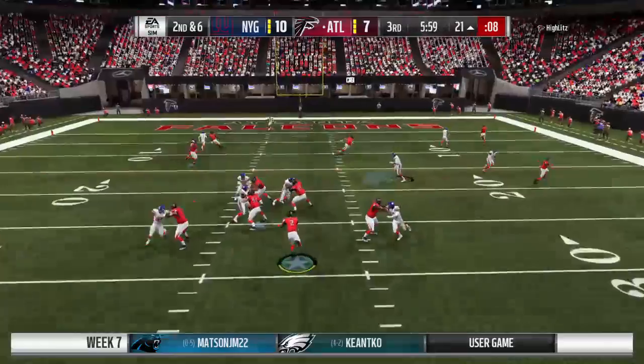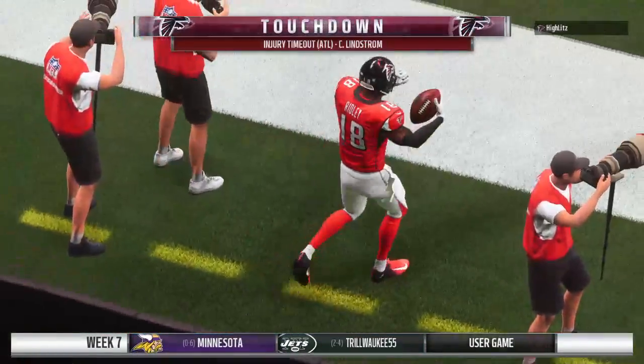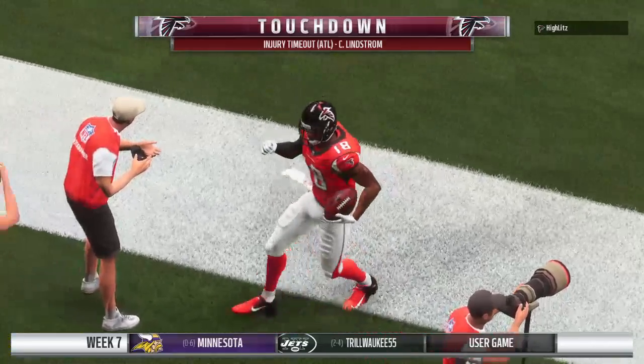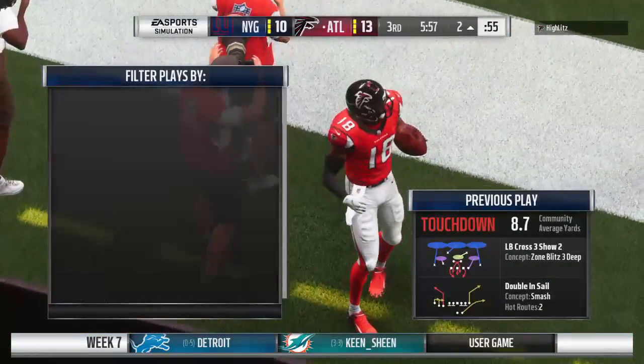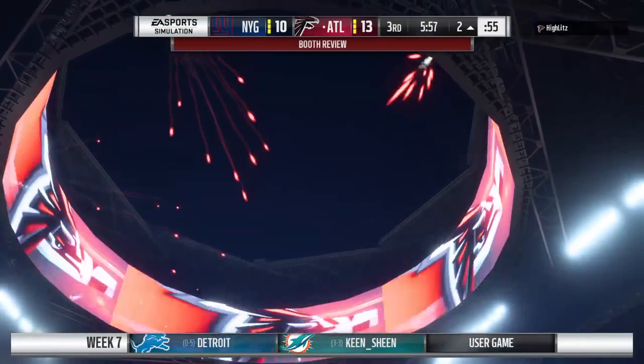Now Ryan on 2nd down. Looking for the... And that is caught. Touchdown, Falcons. Calvin Ridley, his 4th touchdown on the year. And the Falcons are in for 6.